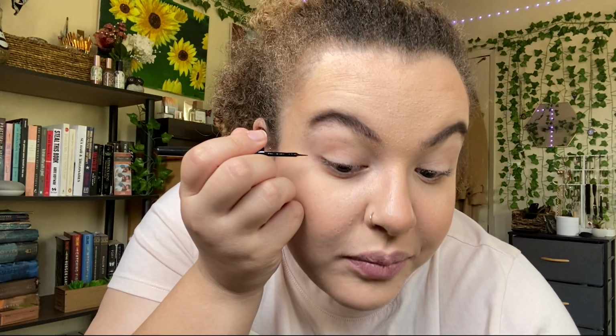So I have my mirror down here, and then I have my camera up here. So anyway, I already put the primer on. I tried recording this video already and then my camera just stopped and I think the video is going to reload onto here, but just in case it didn't reload, I started over.